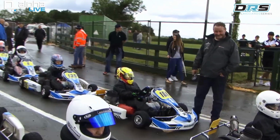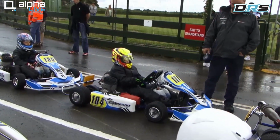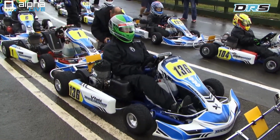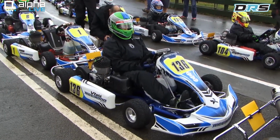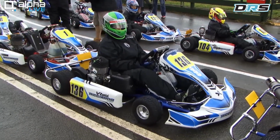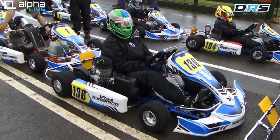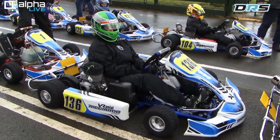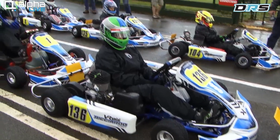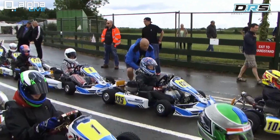Then it is Rowan Campbell-Pillings in cart number 104. And on the outside of row 4, that's Vijay Ramlal. Now, Vijay Ramlal is raising money for CRMO awareness, which is a condition that Vijay has, and he's raising a lot of awareness of that through his racing, and we'll talk a little bit about that to Vijay later on.